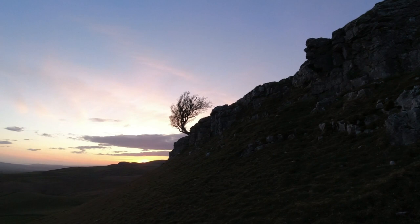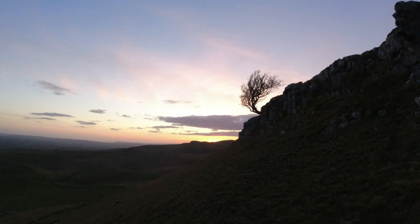Just heading back down now. If there had been a bit more cloud up here as such, then I think that'd have been better with the afterglow.